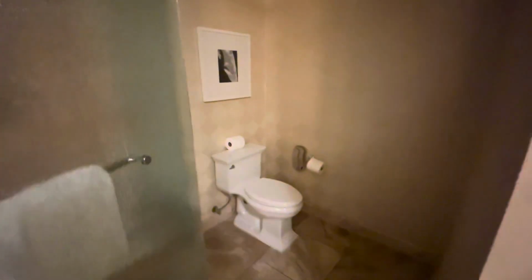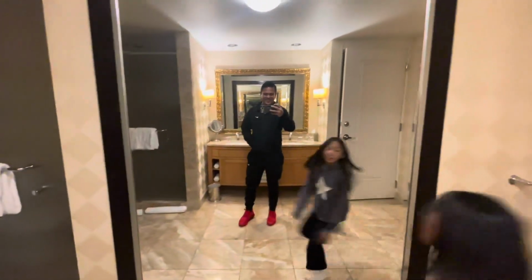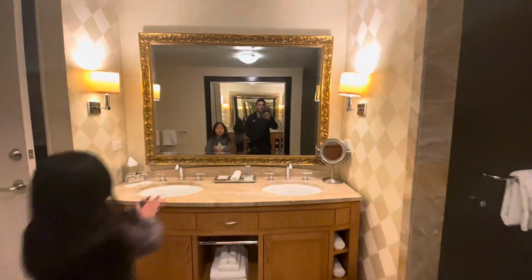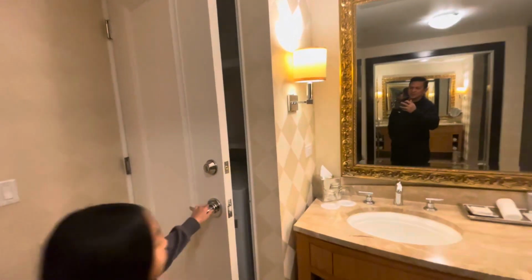Oh no, this is not a shower. It's surprise. That's a toilet. I thought it was two showers. But look at this mirror. Man. Look at this and jump. Check yourself out here. Double check your. Two sinks. Yeah. Which one is this one?